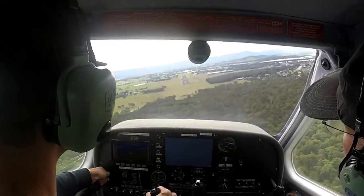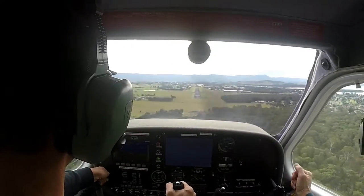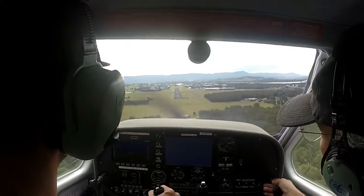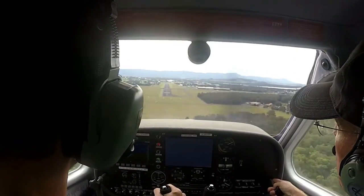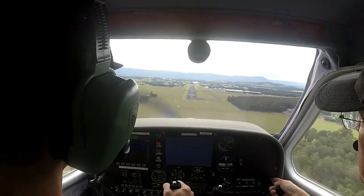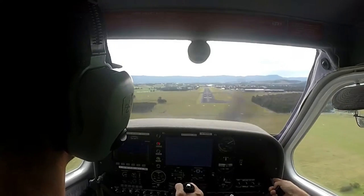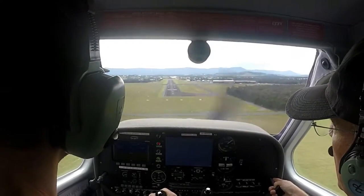So set yourself up for the piano keys. And then I'm going to work the power. So look at that angle, look at that closing angle to the keys. Now, what I'm going to do is change your power settings, which is going to cause us to change our glide angle. And see if you can see the changes at the moment, because you're just a bit quick. There, now, can you see that angle from here to the keys just closing down a little bit?